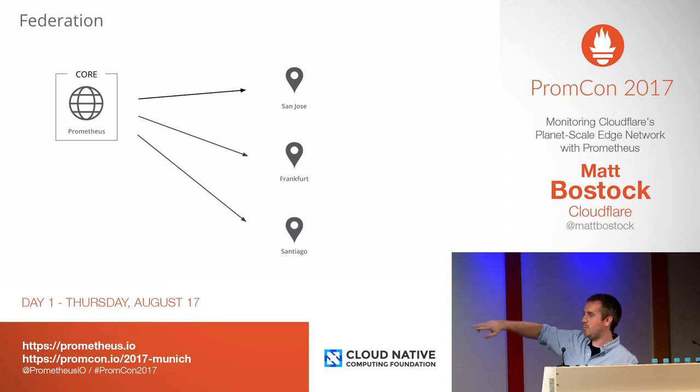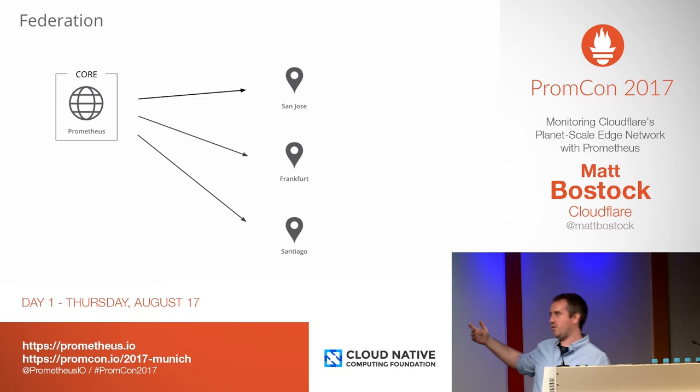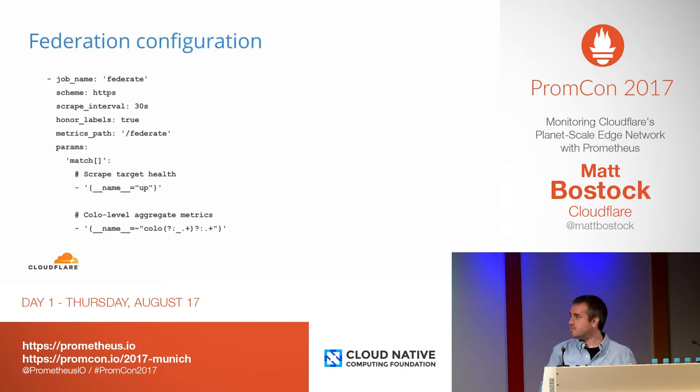So these are three example points of presence. As I say, we have 116, but these are three examples. So we're actually pulling select metrics into our core data center so we can then do service level monitoring. This is what our federation configuration looks like.